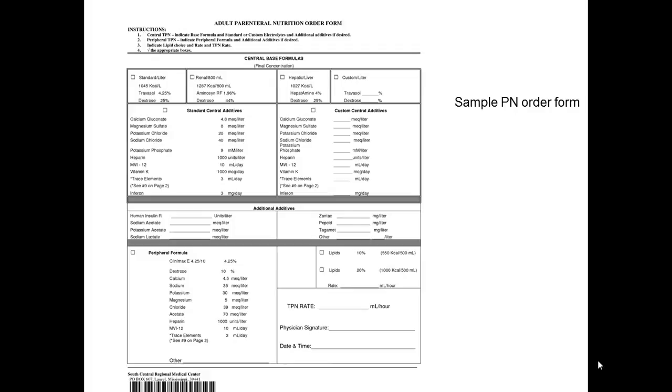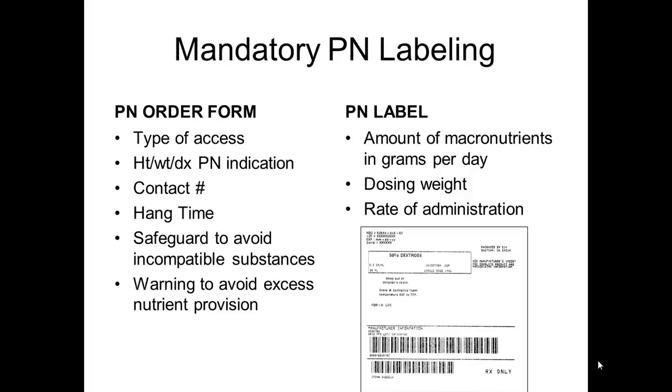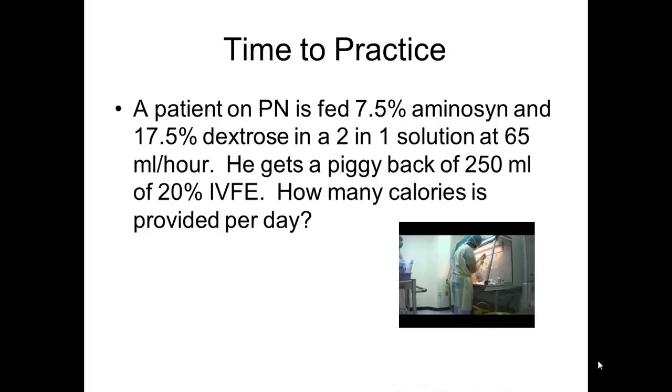The ASPEN guidelines suggest a standard form to use when ordering parenteral nutrition to assure the correct mixture, delivery, and monitoring. They should also bear a standard label on the product. And this is pretty easy to do with hospital systems. There's also mandatory labeling that should be done to assure that the patient gets the correct feeding formulary. So let's do a little practice.